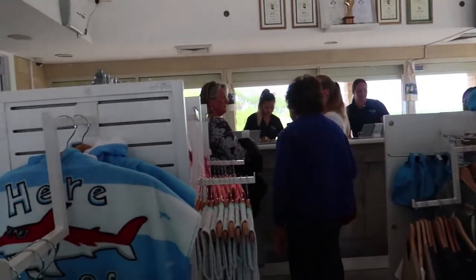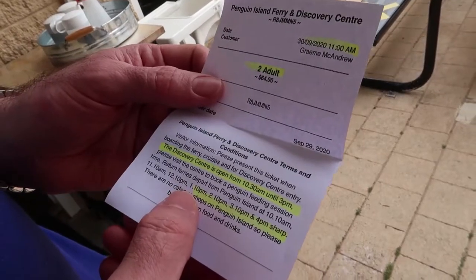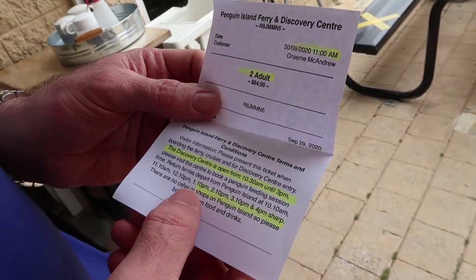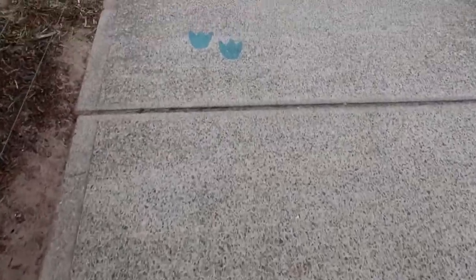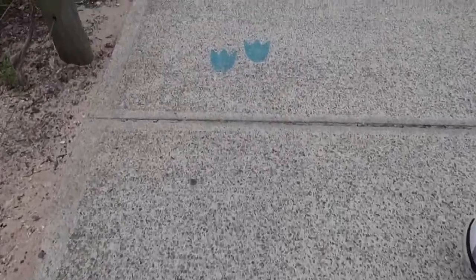Then we finally got to Rockingham just in time to check in. I actually called ahead to see if we were late, but they did say that the latest we can get there is 15 minutes before departure time, so that was good. We got there as soon as they started opening the counter up for check-in. We were then told to be at the ferry terminal 10 minutes prior to departure.